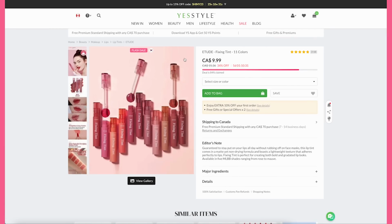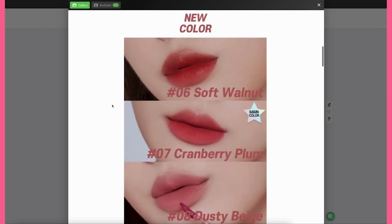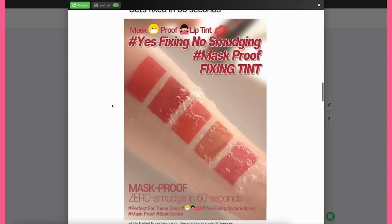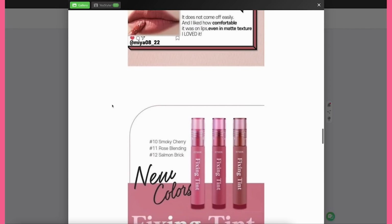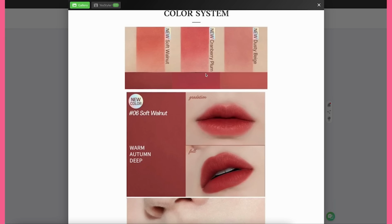So now let's see these fixing tints. Ooh, the texture of these looks really nice. I thought they were gonna be a little bit glossy, but they look like that air whipped, soft texture, but it looks like they set down. Interesting. I guess that makes sense, like fixing tint. Hello. Soft walnut, cranberry plum looks really pretty. Dusty beige looks really pretty. God, how am I supposed to do this?